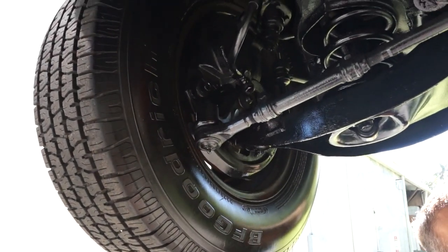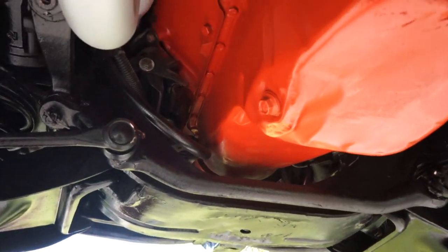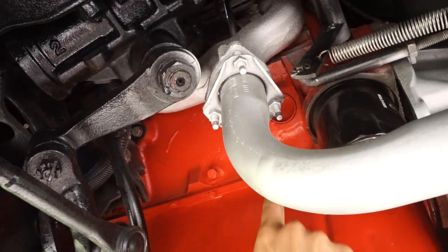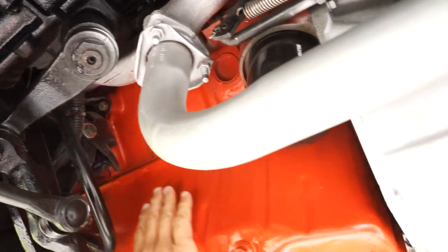As I stated, I don't have any history on the car. Rebuilt a motor, rebuilt the transmission when the car was painted. However, take a look at the side of the block there. You can see it looks like it's been freshly painted. We did not paint it.